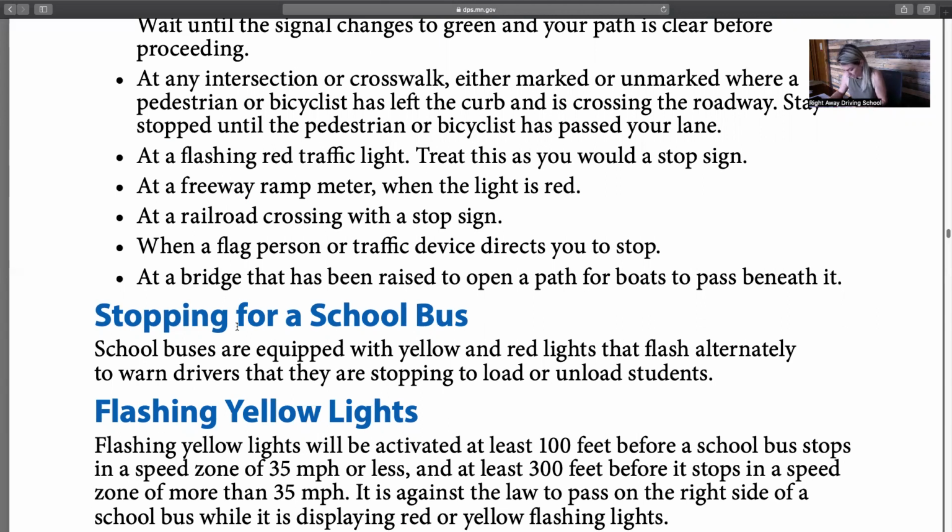At a freeway ramp meter when the light is red. At a railroad crossing with a stop sign. When a flag person or traffic device directs you to stop. At a bridge that has been raised to open a path for boats to pass beneath it.